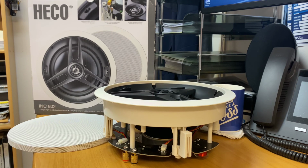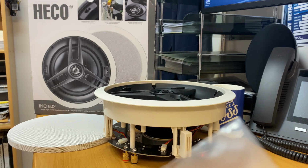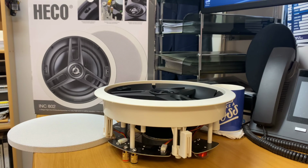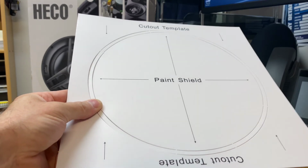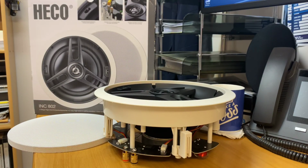Remembering with the grill, you've got that little goo stuff, so don't throw that away when you unpack the box. That's to hold the grill in. And of course, as I said, to get to those settings, they provide you a little hook. You can see there, and that just goes in so you can get the grill out. And again, you do get a template. So if you are doing it yourself, there's your template, and it's also got the paint shield. So you'll need to give this template to whoever's doing the painting. If you're going to have a crack at it yourself and you've got an airbrush set up, that'd probably be the way to do it.